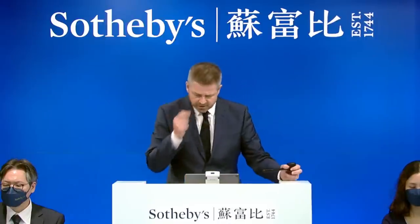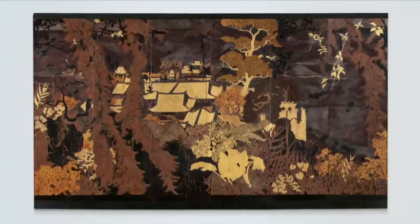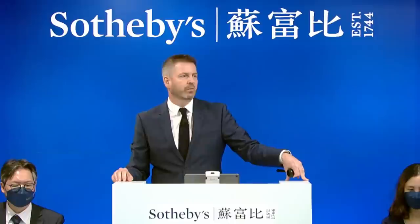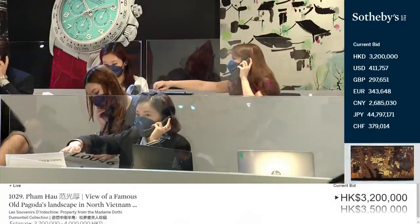1029. Next of the works from the Dumontel collection, this time Pham Hao. This beautiful lacquer piece. And I can start the bidding here at $2,600,000, $2,800,000 now, $3,000,000, at $3,000,000. $3,200,000 ahead of you online. I've taken it first here at $3,200,000.